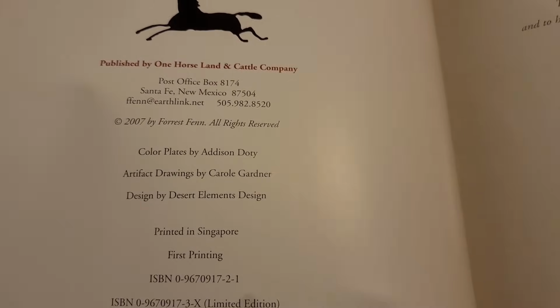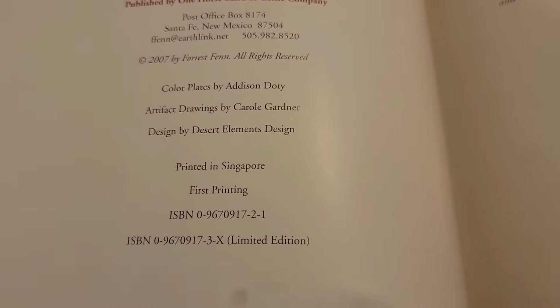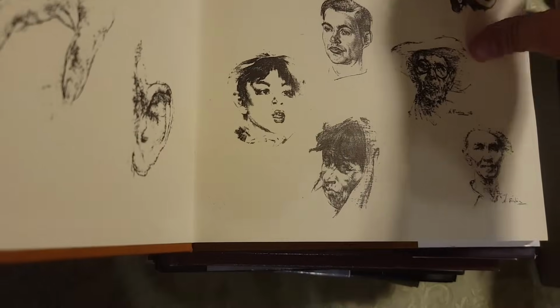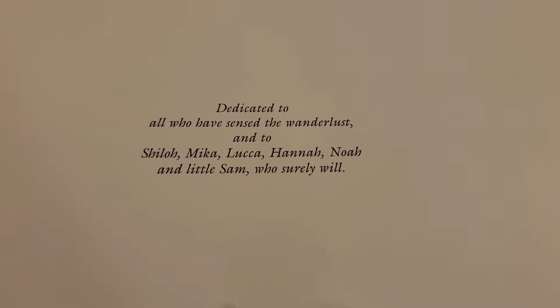If only I had a tripod. This is 2007 Forrest Fenn. Okay. First printing. Printed in Singapore. Okay. Right. The Genius of Nikolai Fechin. Recollections by Forrest Fenn. Just trying to see the years on these. This is like brand new. Dedicated to all those who have sensed the wanderlust, and to Shiloh, Mika, Luca, Hannah, Noah, and little Sam, who surely will. That's cool.